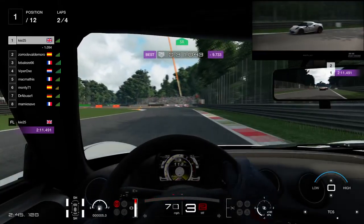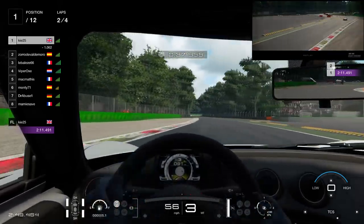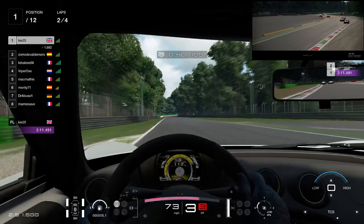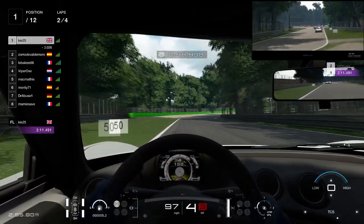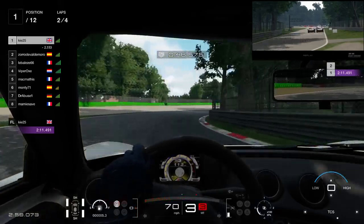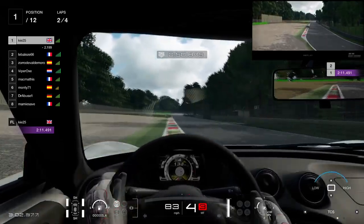I'm starting to get more used to the handling model, and it's really helping me out. As you can see, again, attacking the curbs. I love going through these curbs on Monza, really attacking and watch the car bounce around. And you can see we've built up a bit of a gap now. So once I've built up that gap, obviously the aim is to start pushing a little bit harder. You can see we've got about a 2 second gap to the guys behind.